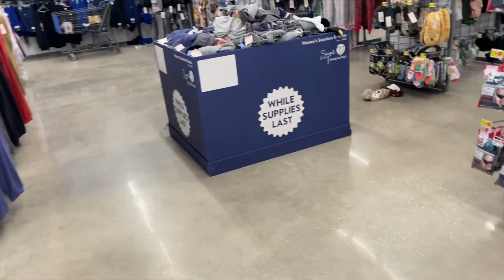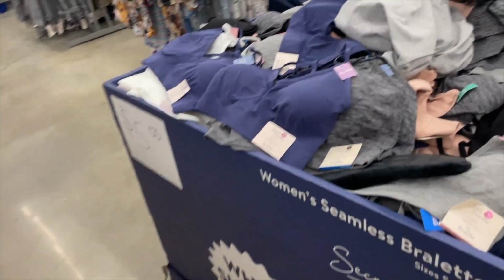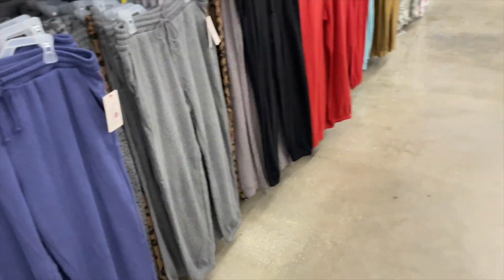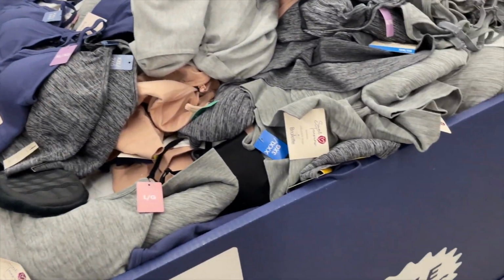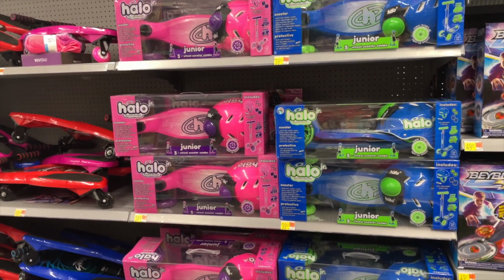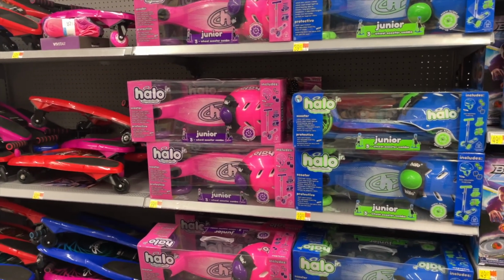These sports bras were $5.50, and now they're only $4. So it looks like the store is only going down by $1, versus my other store was like down to like 50% off.